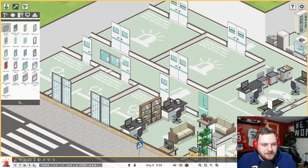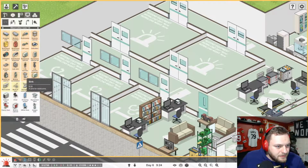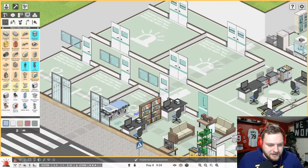Observation. That's what that's all about. We got some watch windows now. Oh, yes. I think all we really need in here is a hospital bed. Or can we do stretchers? We don't want to be that cheap, but yeah, we'll throw hospital beds in here.